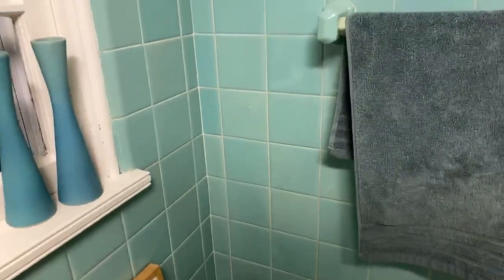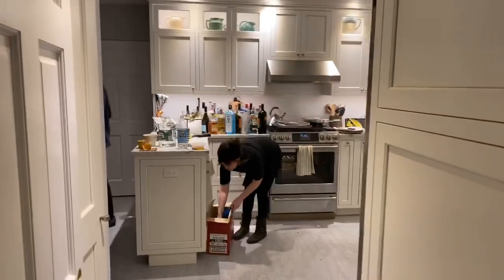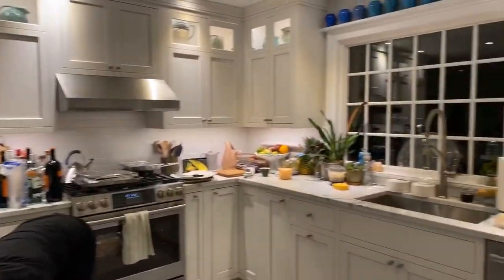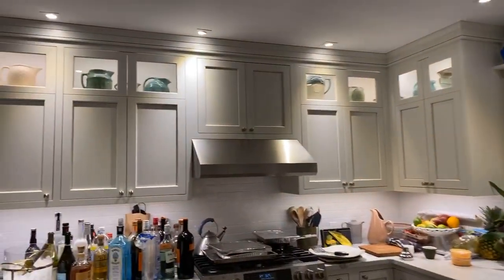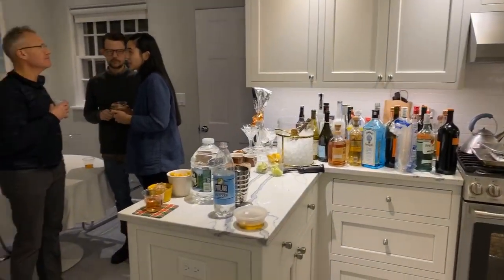So outside after the bathroom is the kitchen, where he has all kinds of things happening. Look at this beautiful kitchen. This is where we're going to be baking cookies. Baking cookies and chatting dolls. Hey, everybody.